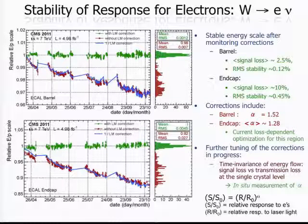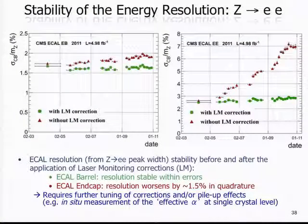using data from 2011. What you see essentially here is that once you have corrected the response, your relative response, E over P, is essentially 1. In the barrel, this is true within a few percent. And in the endcap, this is true within about 10%. We use these numbers here. We further correct the data.